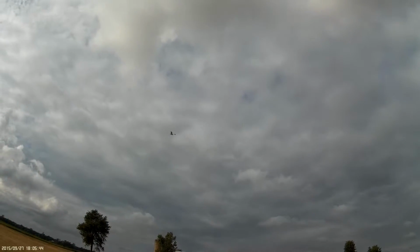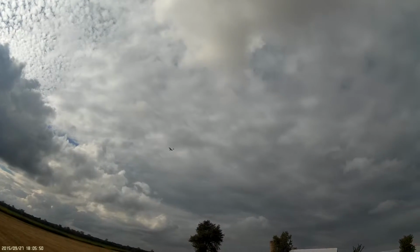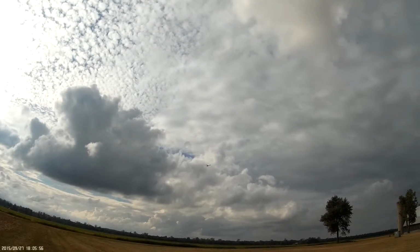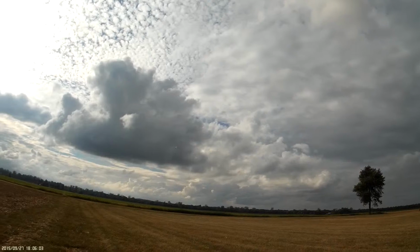He's probably throttled back quite a bit right now to see. Well, there's some more throttle back. This looks like a landing. He's got the wings level, so that's his approach speed.